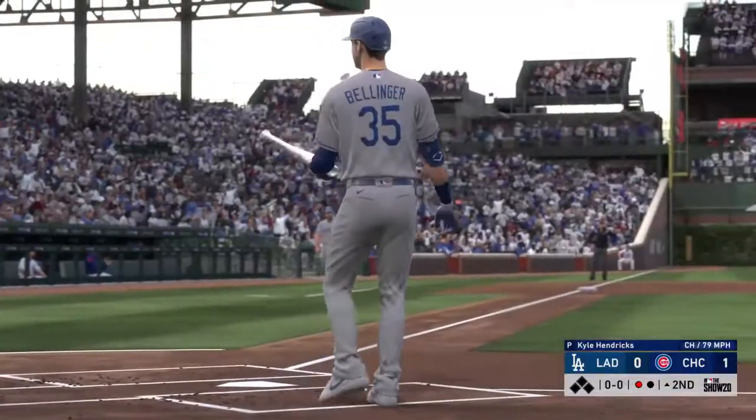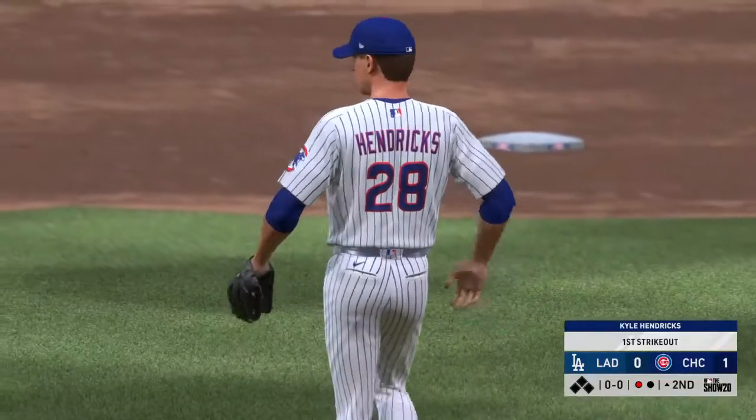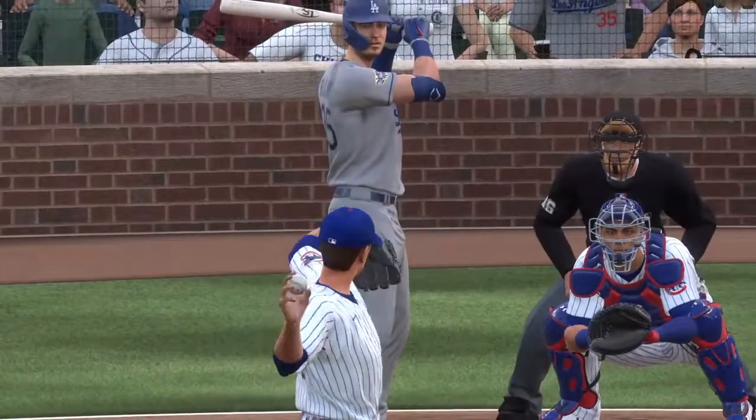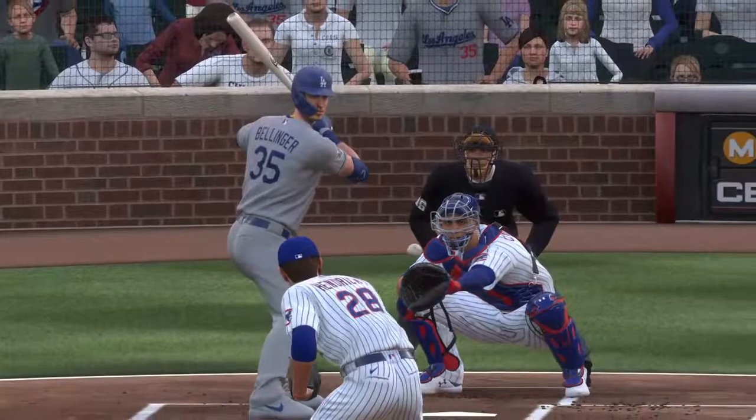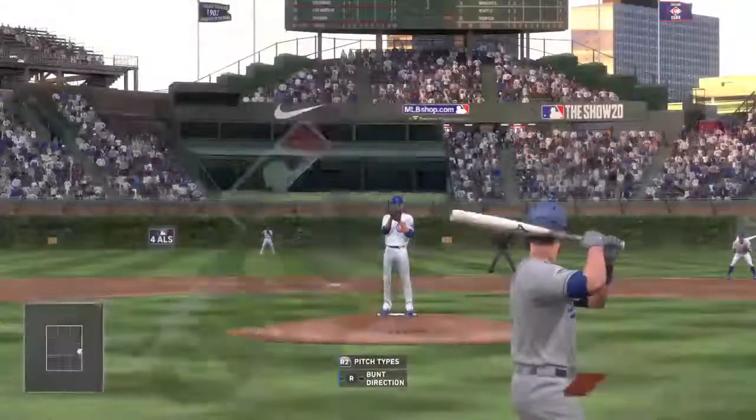Now a changeup locks him up as he looks at strike 3 called. 1 away. Flat out locked him up with the changeup right there. Usually you're trying for a swing and miss when you throw that pitch in a 2-strike count, but clearly he wasn't looking for it, so it's a backwards K for him.